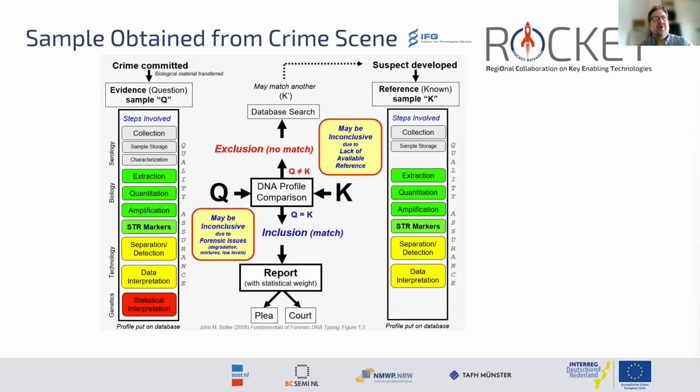Again, all those steps that are shown on the left-hand side, this is a crime stain, and on the right-hand side, this is how a suspect is analyzed. It's always a combination of several steps, including collection, sample storage, sample manipulation, then the DNA extraction step, quantitation, amplification, separation and detection issues, data interpretation, that is also interesting, and then a statistical interpretation. So is it an exclusion or inclusion? And if it is an inclusion, then of course, the resulting figure is important for jurisdiction. And at the end, a report with a statistical weight is produced by the expert. Next slide, please.